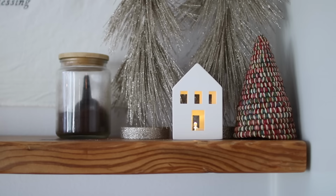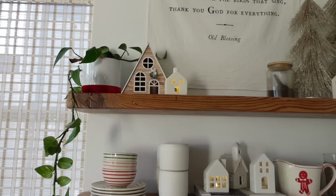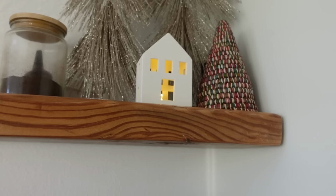See, this is the final product. I like the pop of red on our plant. And then I also added in this woven tree. So I think that adds a good amount of color.